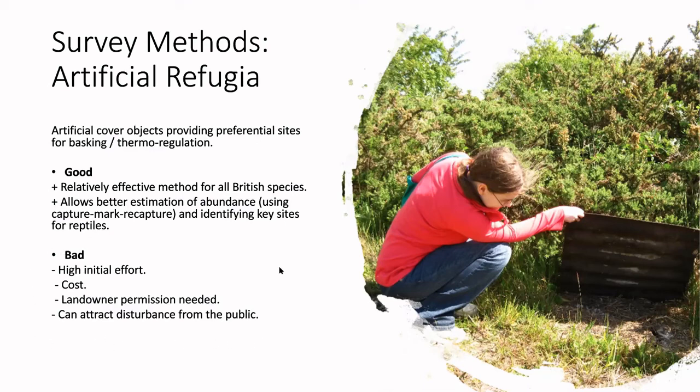Now, artificial refugia is very costly. So one of these mats can cost anywhere from, I don't know, £5 to £6 or £7, and you tend to need quite a lot of these mats to put over a relatively small area. And we'll touch on how many you need in the next few slides.